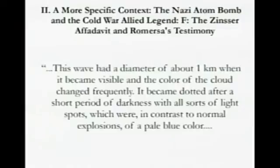When it became visible, the color of the cloud changed frequently. It became dotted after a short period of darkness with all sorts of light spots, which were in contrast to normal explosions of a pale blue color. A cloud shaped like a mushroom with turbulent billowing sections at about 7,000 meters altitude stood without any seeming connections over the spot where the explosion took place. Strong electrical disturbances and the impossibility to continue radio communication turned up."